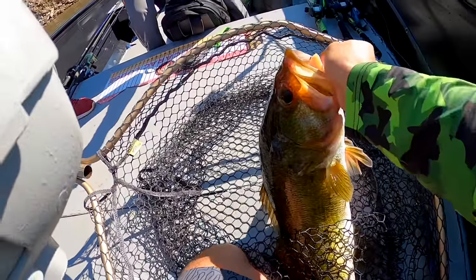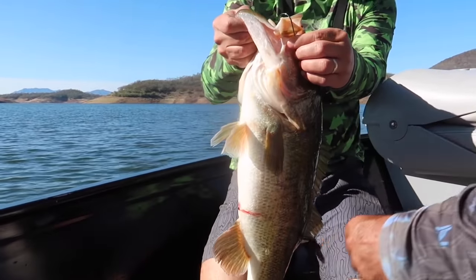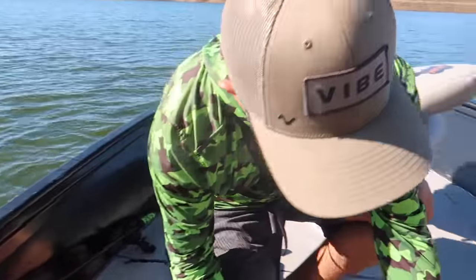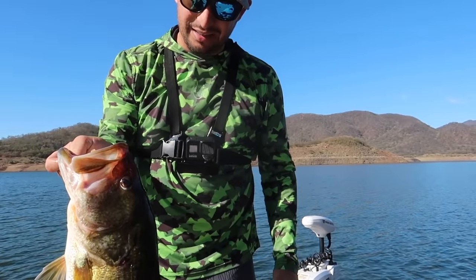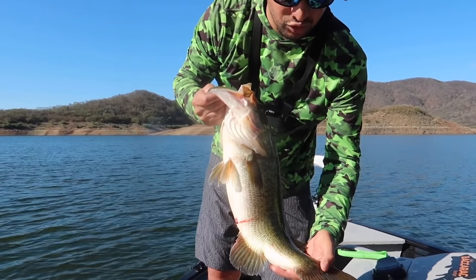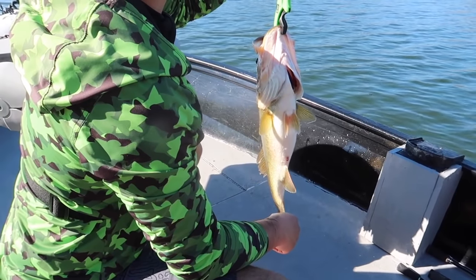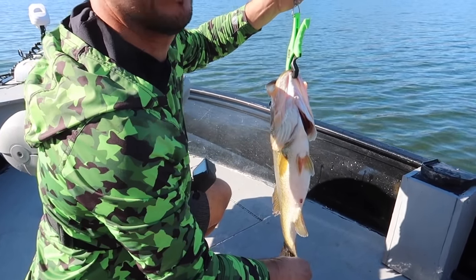Look at this thing. Oh my god. Mira esto. Mira, look at this, look at this. Oh my god. Look at this. She's 20. Yeah, 23 and a half. That's an ancient fish right here. Really old. You can tell from the scars right here. You can tell that she's getting ready to spawn too. Look at that. That's a good sign of spawning as well. Oh yeah. Six? Yeah. I was thinking seven. Yeah, six and a half. That's awesome.